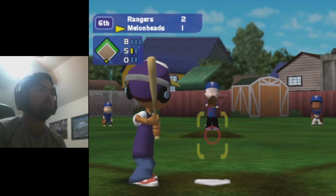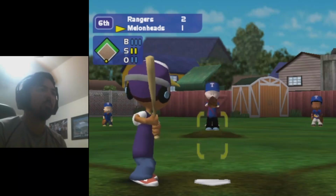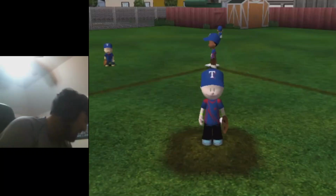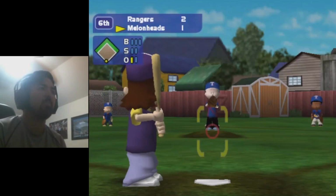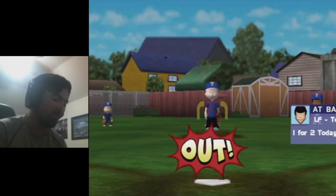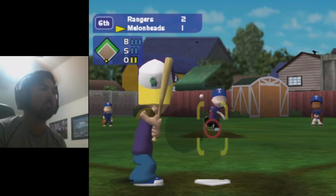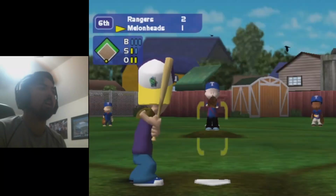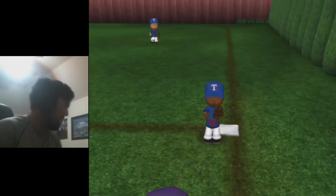Strike one. It's clearly a new pitcher for the Rangers. Strike two. A blast right back up to the pitcher. Mike Piazza's up next. Piazza shot, caught by the left fielder. Tony Delvecchio up next. Bunt, foul. Bunt, this one's fair. But Delvecchio's going to get thrown out, and that's going to end the ballgame.